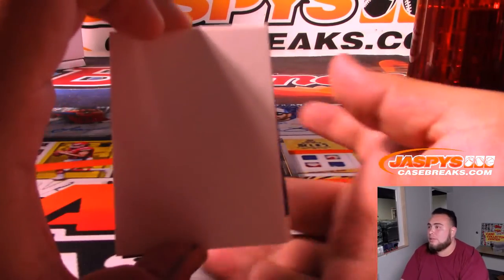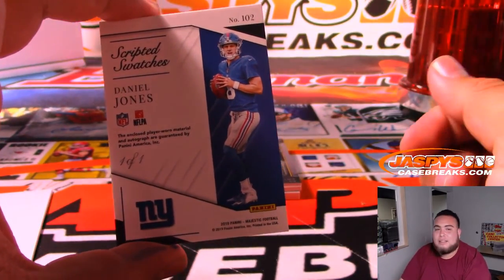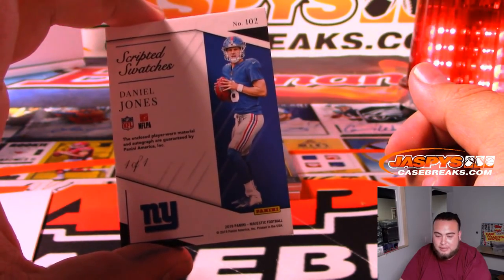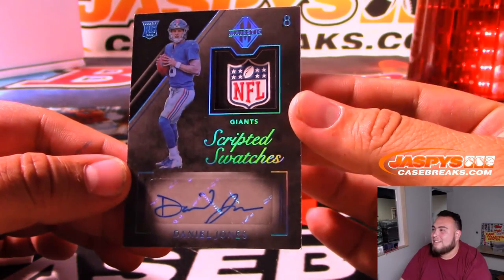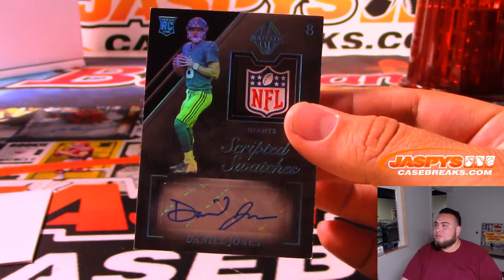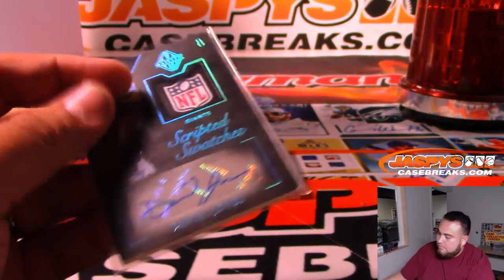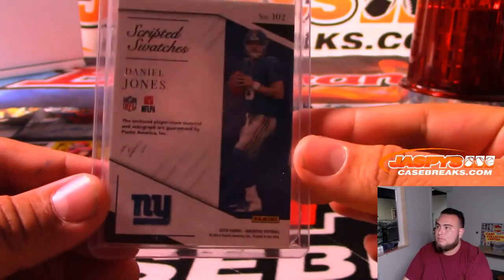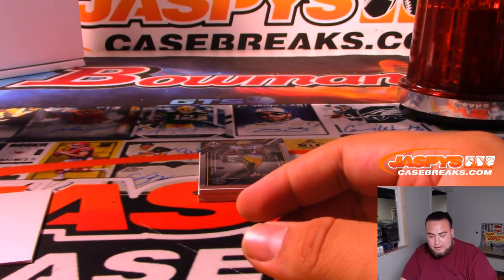All right guys, last hit right here, or last 2 hits right here. I don't even know what this is going to look like. First of all, who has the Giants? Brian. Oh, wow, look at that. That is the future. Shield, 1 of 1, Daniel Jones. Actually, this is a 130. That is awesome. Nice. So Giants, that's Brian. There you go, man. Bottom straight up.